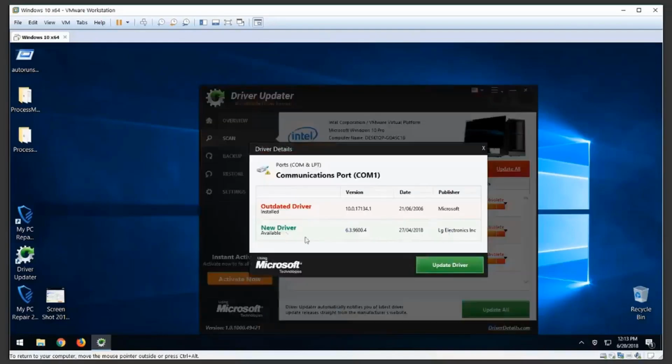Let's see what they recommend. I have an outdated driver from Microsoft. They recommend a new driver from LG Electronics. It so happens I do not own any piece of equipment, hardware, or device from LG. So I highly doubt this is accurate, and if they do offer this driver, it won't make my computer behave better.